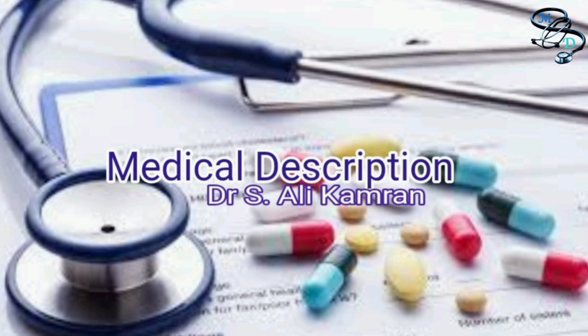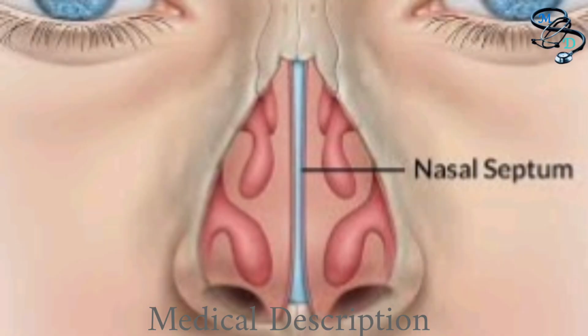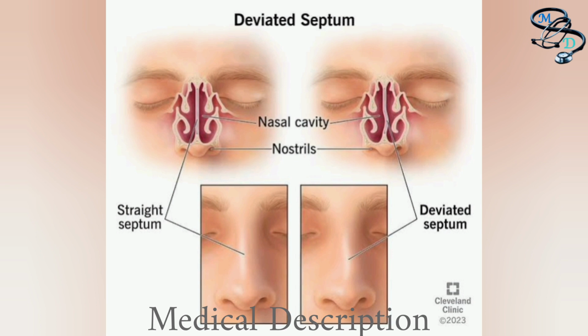Today I have selected my topic on deviated nasal septum. A deviated nasal septum occurs when the thin wall, the nasal septum, between your nasal passages is displaced to one side. In many people, the nasal septum is off center or deviated, making one nasal passage smaller. When a deviated septum is severe, it can block one side of the nose and reduce airflow, causing difficulty breathing.